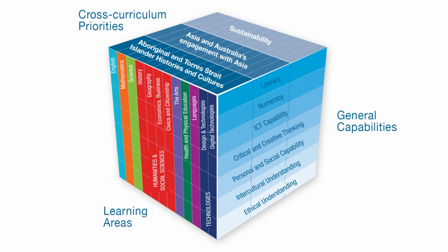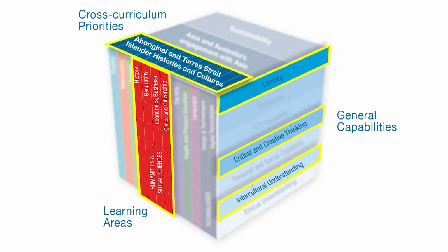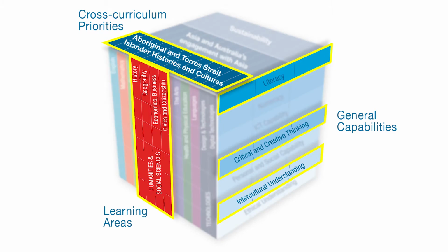Akara acknowledges that the filming for this illustration of practice took place on the traditional land, sea, sky and waterways of the Palawa people. This illustration demonstrates how the three dimensions of the Australian curriculum work authentically together through a focus on the Aboriginal and Torres Strait Islander histories and cultures cross-curriculum priority.